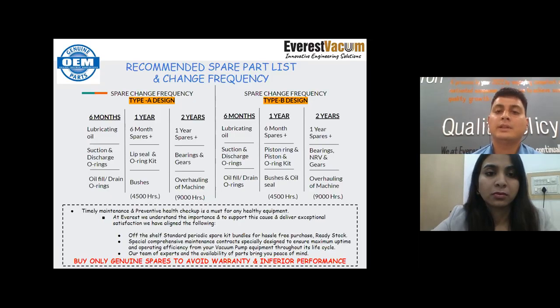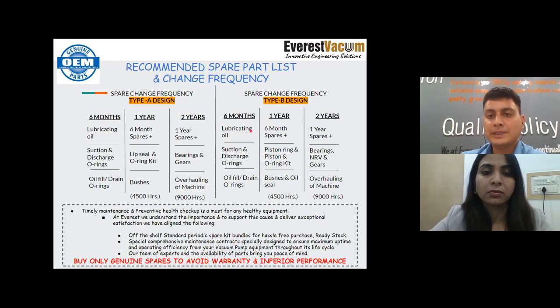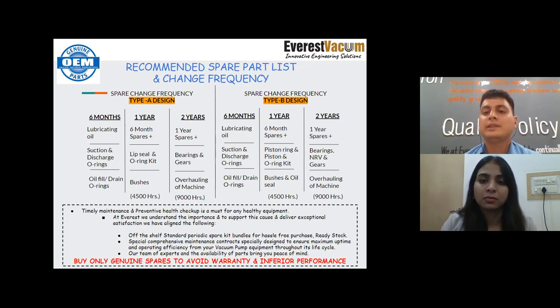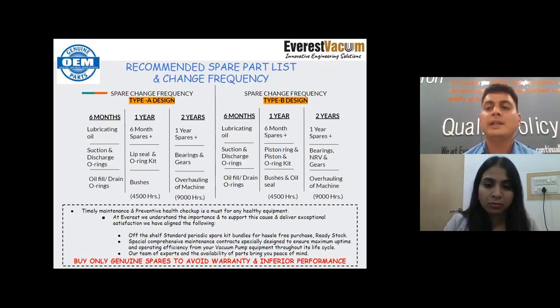The complete overhauling of the machine comes at 9000 hours. Now coming to the type B design, at 6 months it has lubricating oil, suction and discharge O-rings, and oil fill and drain plugs. In addition, at the first year, we need the piston rings, pistons and the O-ring kit. The bushes and oil seal need to be replaced at 4500 hours. Coming to 2 years, in addition to these, we need the bearings, NRV and gears, and the machine is to be completely overhauled at 9000 hours.